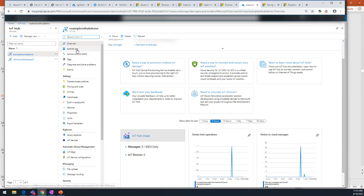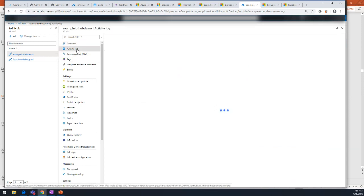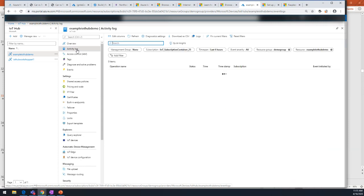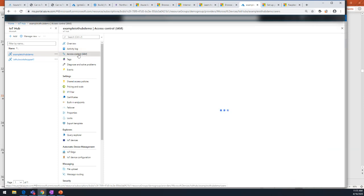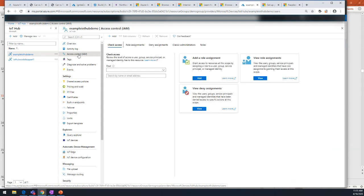And so you see activity log. This is really just going to go through exactly what it means. If you created a new resource, what you've done with your IoT hub, got all my keys, all of the things that you were doing with your activity, it's logged. Access control. If I wanted to add a user to this IoT hub, this is where I would do that. I could add them as owner or set different permissions for them.